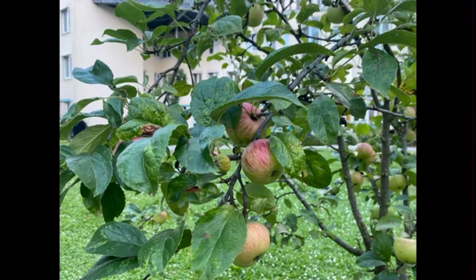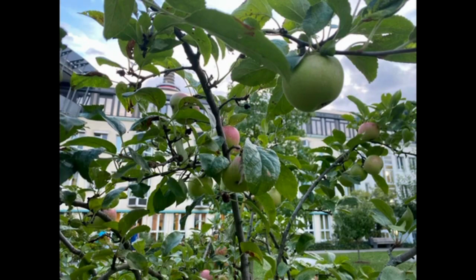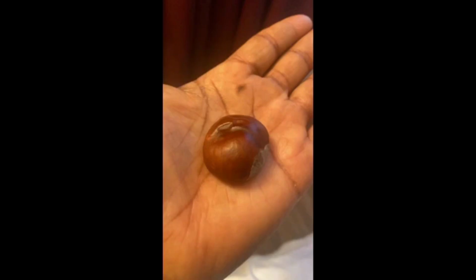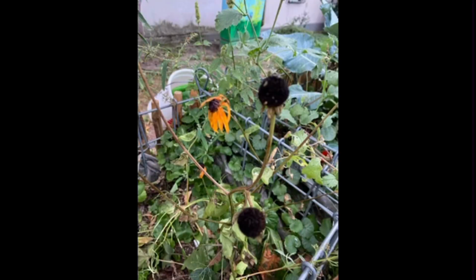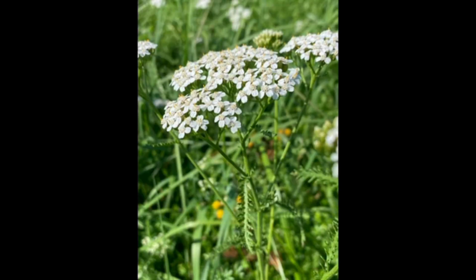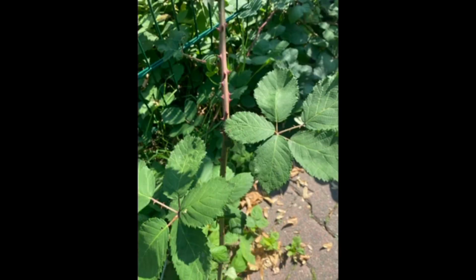They have Gravenstein apples, Granny Smith apples. Walking in the park, I found chestnuts in the shell, horse chestnuts out of the shell. I found black-eyed Susan, that immune booster. Plenty of yarrow, that wound healer, antiseptic, helps stop bleeding. And Himalayan brambles, which are giant blackberry vines.